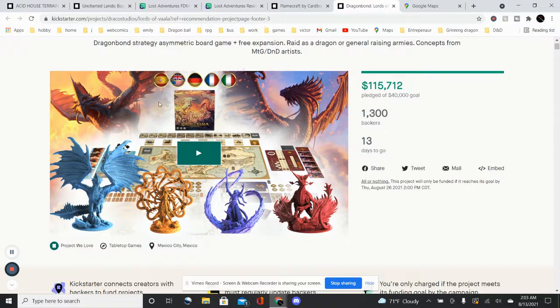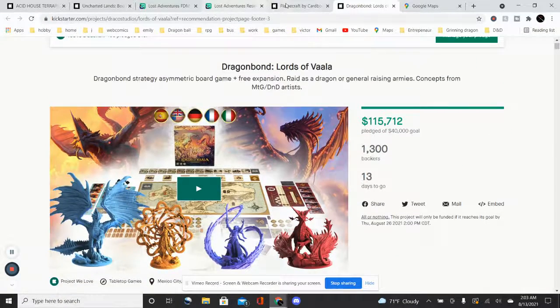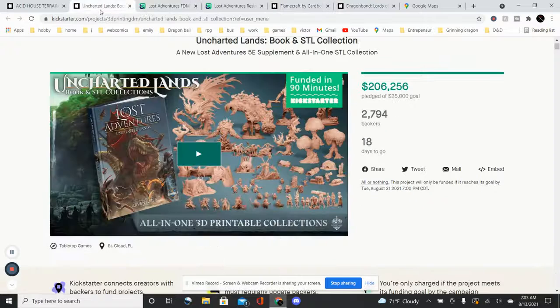Okay, but tell me what you guys think about these 3 games here: Dragonbond, Lords of Vaala, Flamecraft, and Uncharted Lands. All right, 3 different things, 2 board games, and all different types of styles. And just tell me what you guys think about them. Maybe you think you're worthy of backing. Do you just want to check them out?